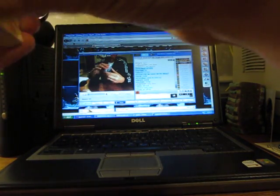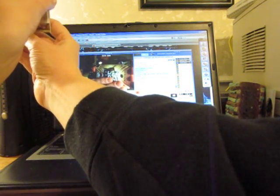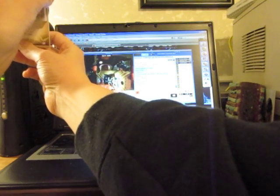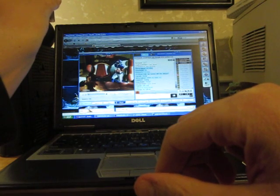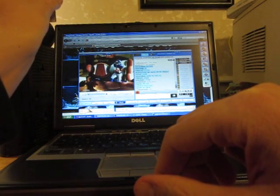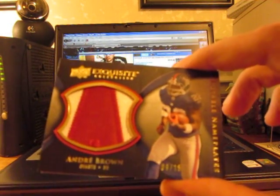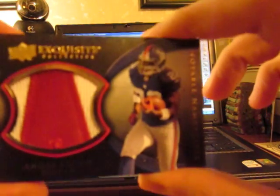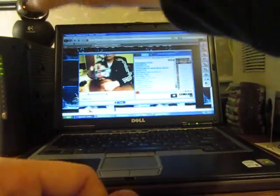Next should be a materials card. I'm thinking. I don't know, actually. It should be a materials card. For the G-Man again. For the Giants. Nice big jumbo patch of Andre Brown. Number 9 of 15, it looks like. Yep, 9 of 15. Looks like a big piece of the A. For A Brown, maybe? I don't know. Maybe not. Looks like it's a part of the A. Nice looking card, though. Sick looking card.